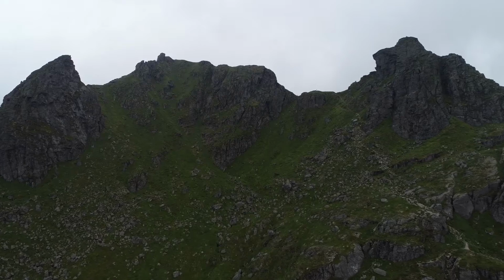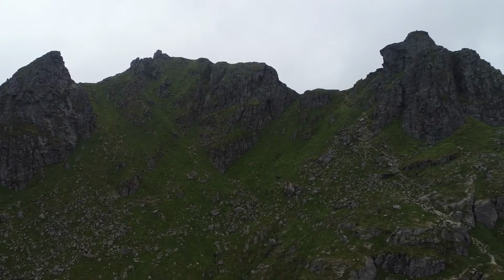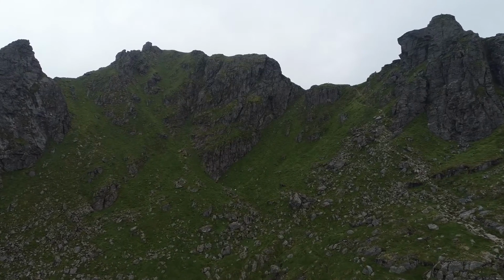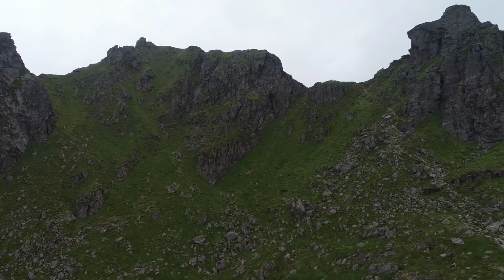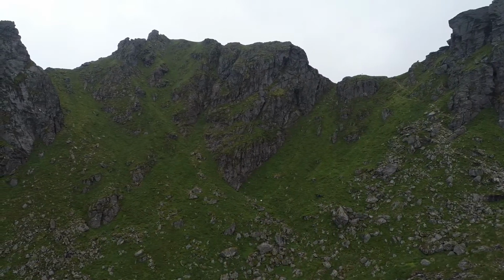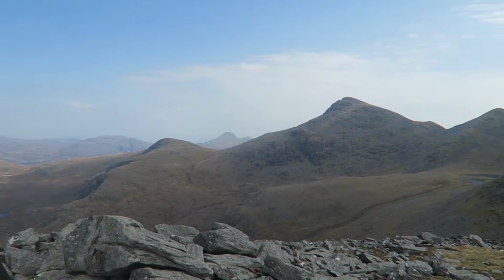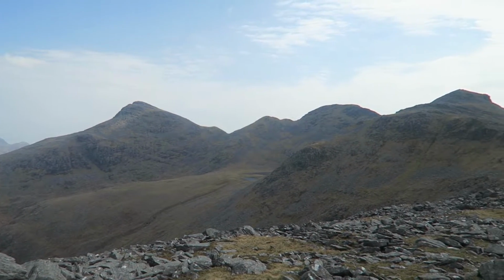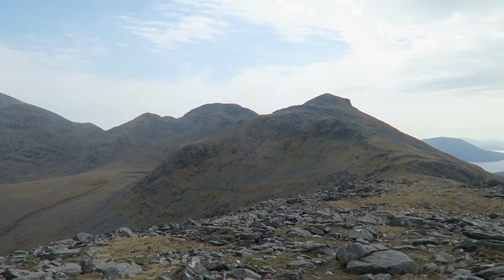Here we have the Cobbler. Just an hour or so north of Glasgow, Ben Arthur is one of Scotland's most popular walks. Although it's not a Munro, it falls just under the 3,000 feet limit. To be called a Munro is one of Scotland's best, there's no doubt about it, and a great one for families. And that is perhaps the best thing about Scotland's mountains, that they are for everyone.